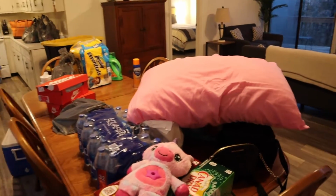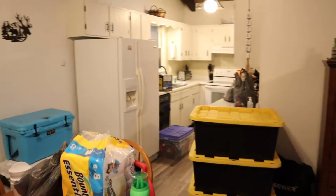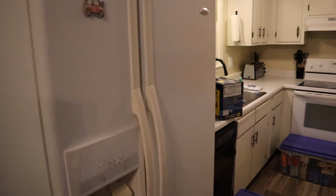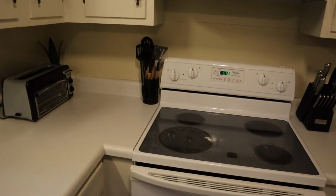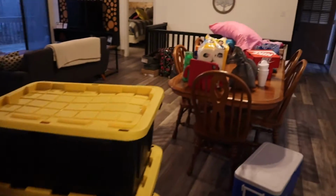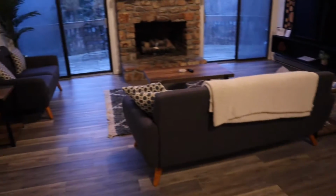Well, this is our kitchen area. Absolutely gorgeous. The kitchen has a refrigerator, dishwasher, microwave, flat top stove. Our view from our kitchen. Yes, honey, I see plenty of meals being cooked in here. Little nice setup right here. Moving on. Kitchen table. Like I said, we did just unpack the vehicles.